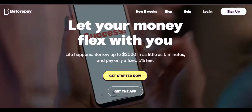Understanding Beforepay basics. Before we delve into the strategies, let's quickly recap what Beforepay is. It's a salary advance app that allows you to access a portion of your earned but unpaid salary. This can be a convenient way to bridge the gap between paychecks and cover unexpected expenses. Key strategies to increase your Beforepay limit.